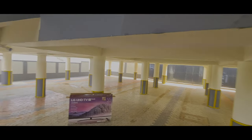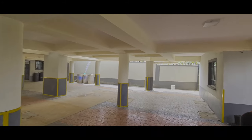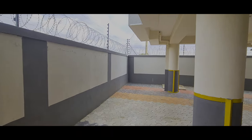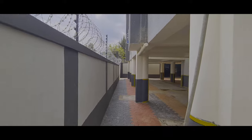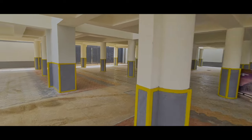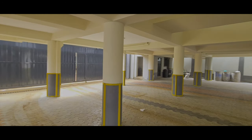Now the ground one. This is the ground. So you have plenty of parking right here. Parking is available, from corner to corner. So it's time to exit. Wow. It's a very lovely building.